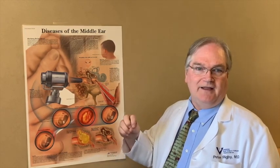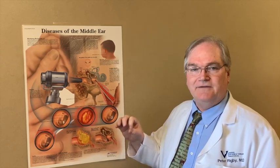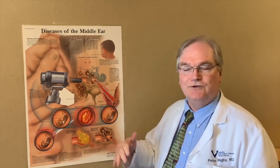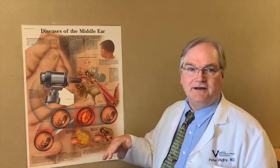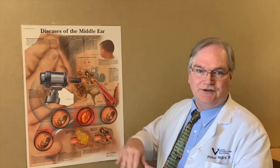Sometimes when the tubes fall out, that hole may not close all the way. If that's the case, there are various procedures we can do to try to patch that. That patch may be as simple as a piece of paper, and more complex, using the child's own tissue to encourage the area of the eardrum to heal.